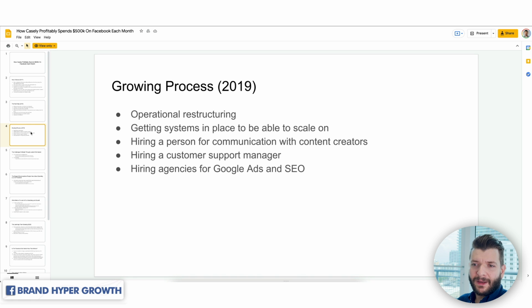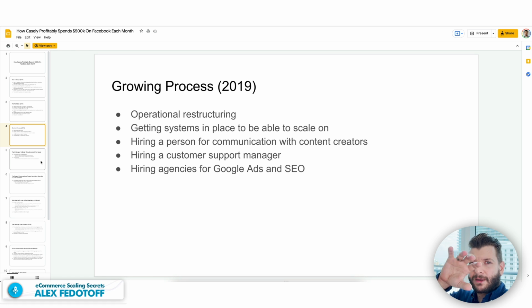Hiring a customer support manager, hiring agencies for Google Ads and search engine optimization. As you scale, you don't want to be depending just on Facebook. You want to have that multi-channel approach. Search engine optimization is more long-term. You will not see instant results from it.